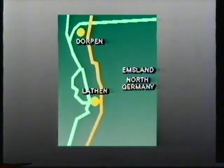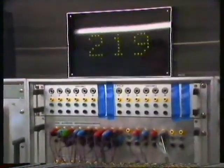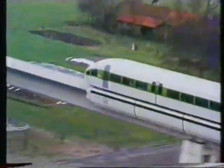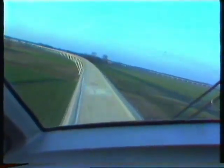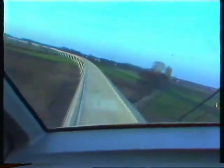The specially built 30-kilometer or 20-mile test track at Emsland on the Dutch border has seen more than 1,000 test runs of the Transrapid train, the first large-scale magnetic levitation trials in history. While the test program will probably continue until 1989, it's already shown that the vehicle is capable of accelerating smoothly and quietly to its top speed within 2 minutes, of climbing gradients as steep as 10%, which is significantly greater than a wheel-on-rail vehicle, and of negotiating much tighter curves at speeds of 250 kilometers or 150 miles an hour than would be possible in a train with wheels.